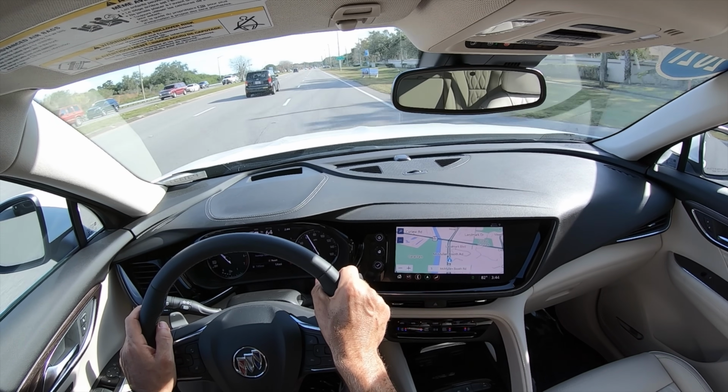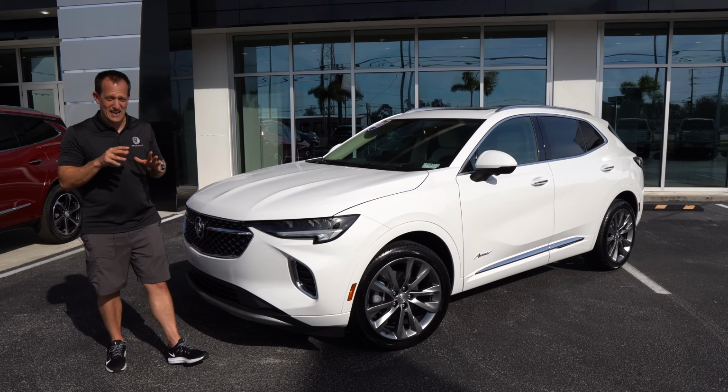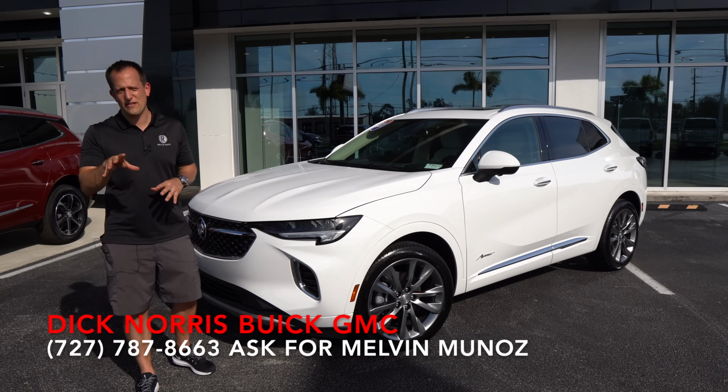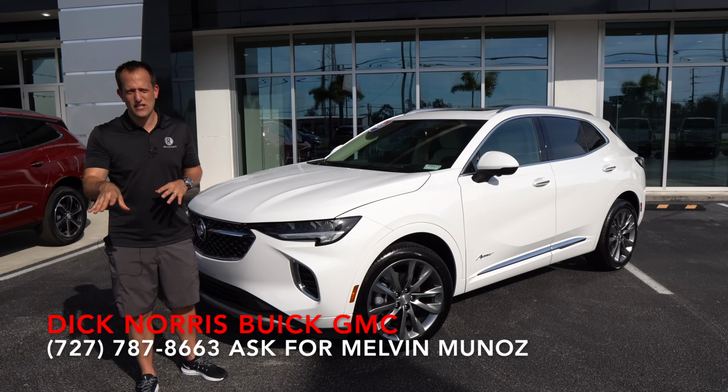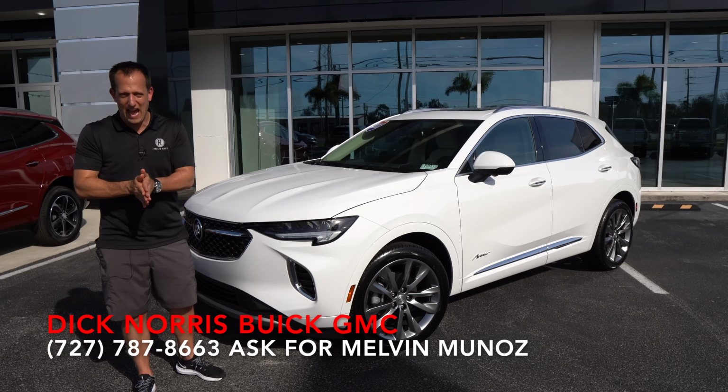We're gonna get back to Dick Norris Buick GMC and wrap this one up, so I'll see you in a split second. It's been another great day here at Dick Norris Buick GMC. I definitely want to thank Melvin, Adam, the rest of the crew, getting us access to this 2021 Envision. This is the top trim, the Avenir.